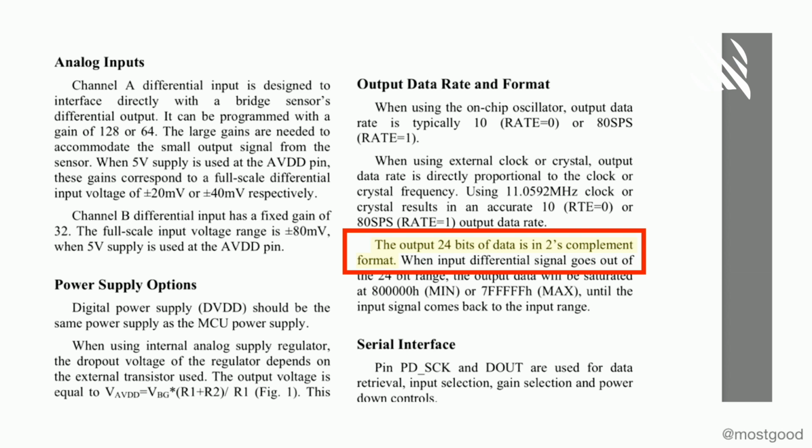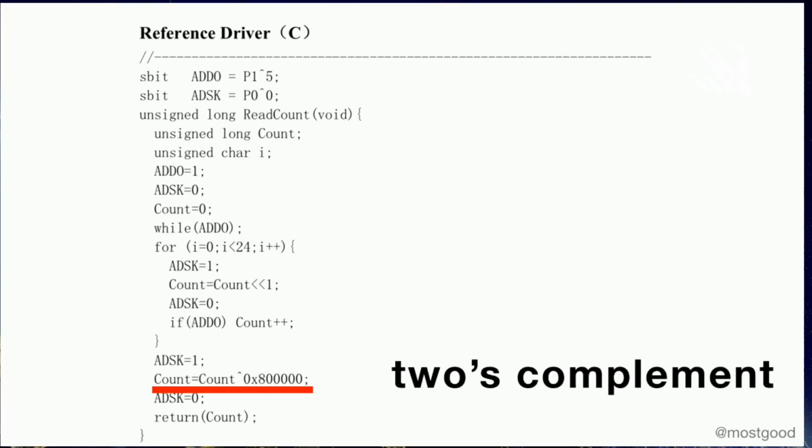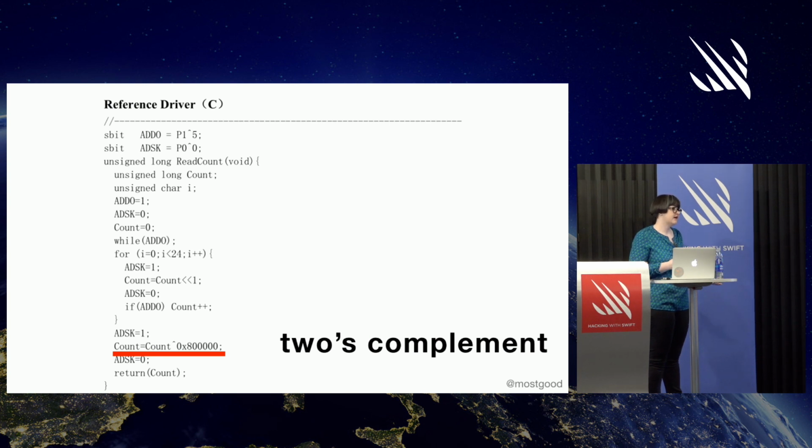So again, not something that we normally work with in Swift. But 2's complement enables us to represent negative numbers as well as positive numbers in binary. So we basically look at the first bit of the 24-bit number, and if it's a 0, then that means it's a positive number. If it's a 1, that means it's a negative number, and we need to flip all the bits to get the actual negative number. So don't worry. Usually weights should be positive when we're weighing things, but sometimes before you've calibrated the scale, you might have negative numbers to deal with as well.